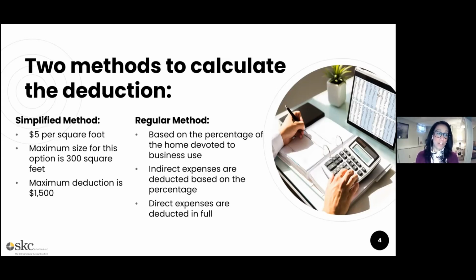Then there's the regular method. The simplified method came out a few years ago. The regular method is what was used up until then, and that is based on the percentage of your home devoted to the business. So what does that mean? If your office is 100 square feet and your total home is 1,000 square feet, that would be 10%. Then you would take indirect expenses and deduct them at a rate of 10%. So what are the indirect expenses? Your mortgage interest, your utilities, your homeowner's insurance, all of your home expenses, you would allocate 10% of those to business use.